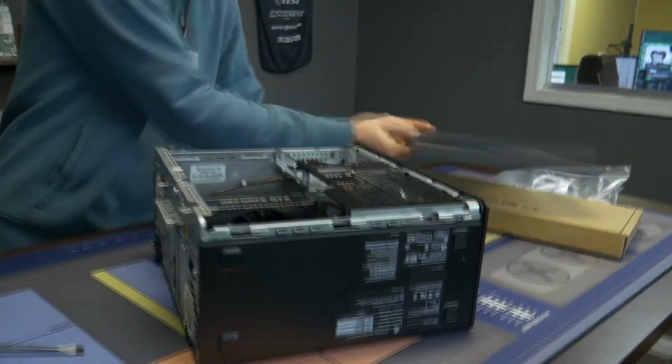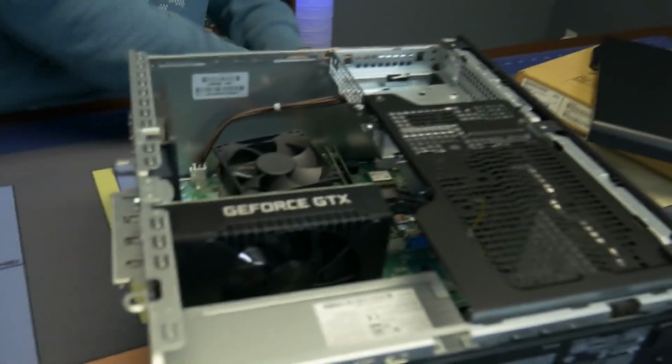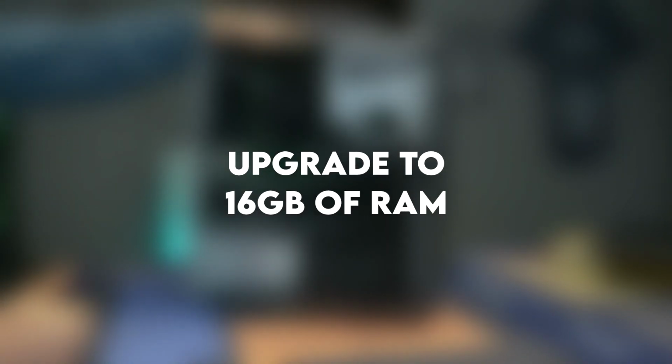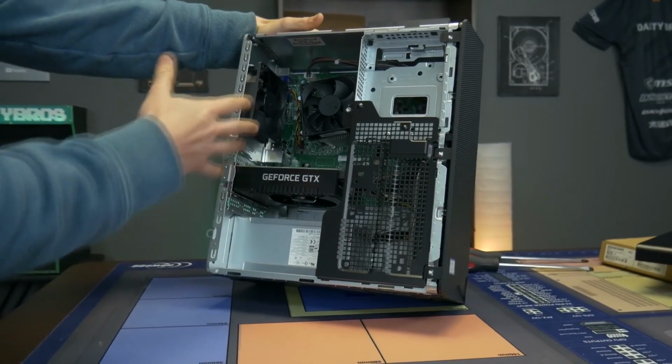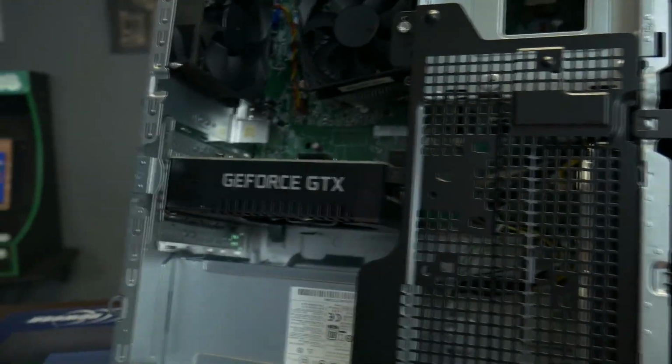Once again, if you're planning to play Minecraft, League of Legends and Fortnite, this one will be more than enough at 1080p at around 120 FPS on average, or even more if you decide to upgrade the RAM, which is not necessary, but I recommend you doing it since 16 gigs of RAM is becoming the standard and will give you a much better performance overall when gaming.